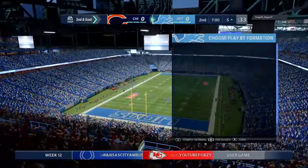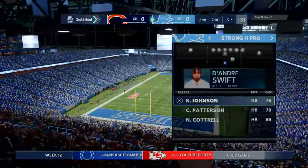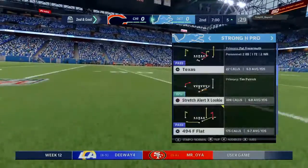Second quarter action now from Detroit, and it's the homestanding Lions who have the football as they come up now second and goal.